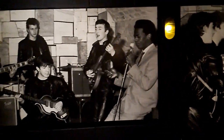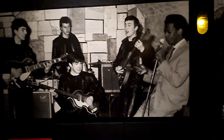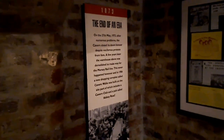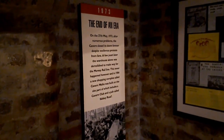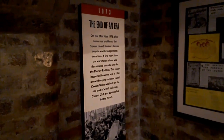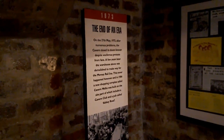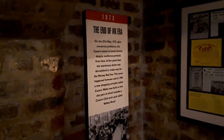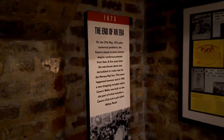On the 27th of May 1973, after numerous problems, the Cavern closed its doors forever, despite the vote of a courageous protest from fans. A few years later, the warehouse above was demolished to make way for the Mersey Rail line. This never happened, however, and in 1984 a new shopping complex called Cavern Walks was built on the site, part of which includes a Cavern Club and a pub called Abbey Road. What's happened to it, isn't it? Yeah.